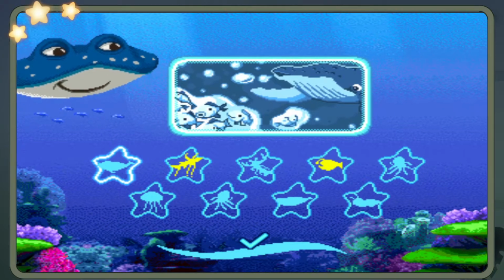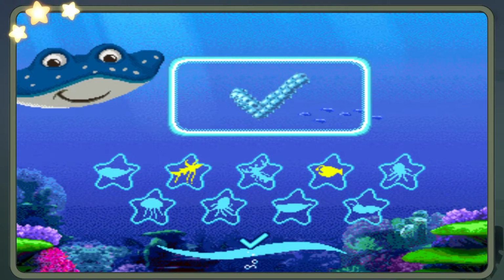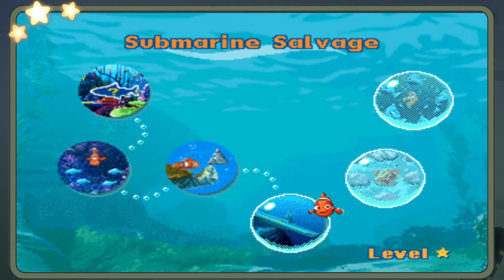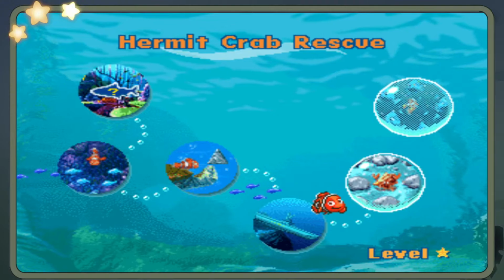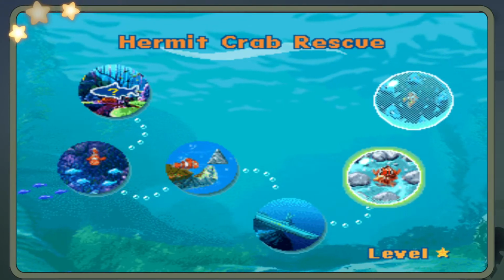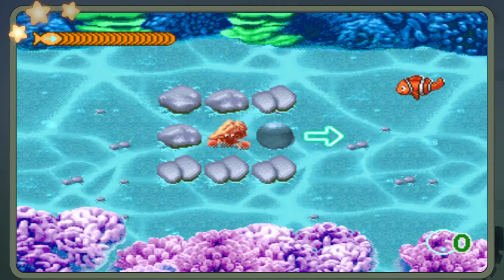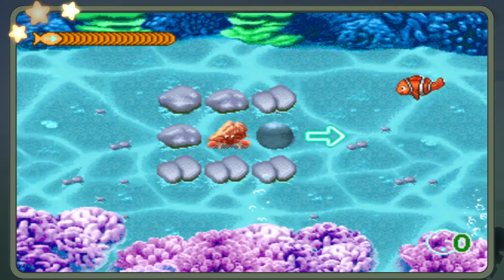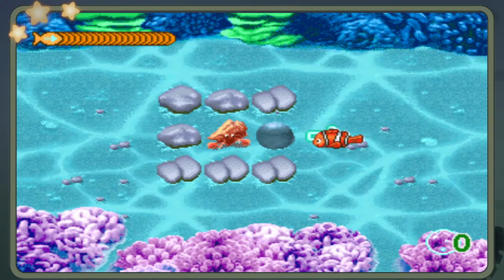Welcome to the Explorer Logbook. Hermit Crab Rescue. The hermit crab is trapped. To free him, press enter to select the crab or any of the round stones. Then use the joystick to move them.